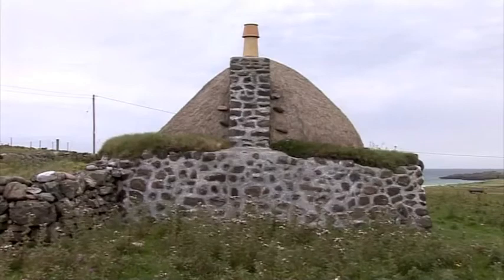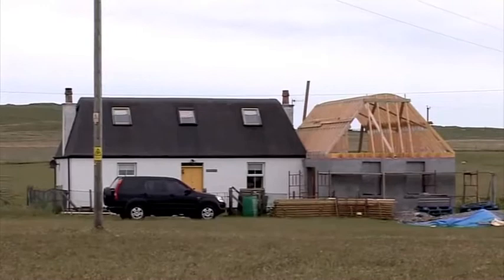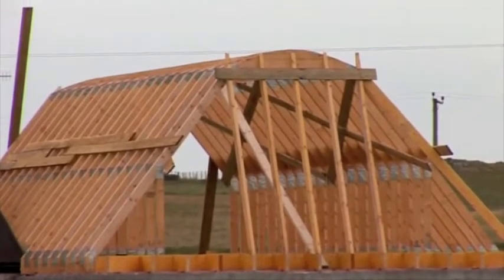Many of the island's traditional thatched roofed cottages have been replaced with more durable and weather-resistant black tar. This creates a second story whilst retaining an authentic appearance.